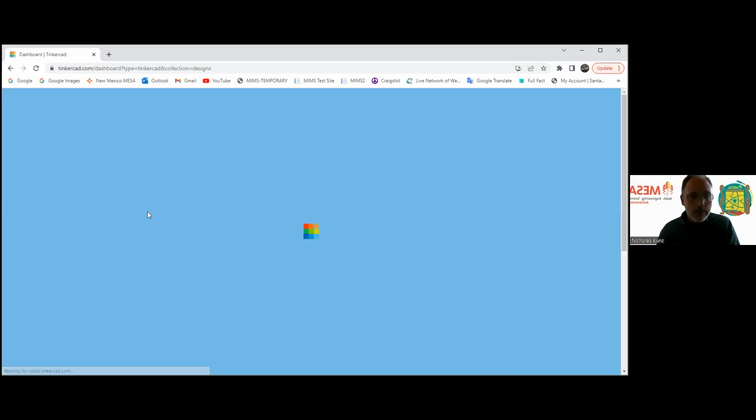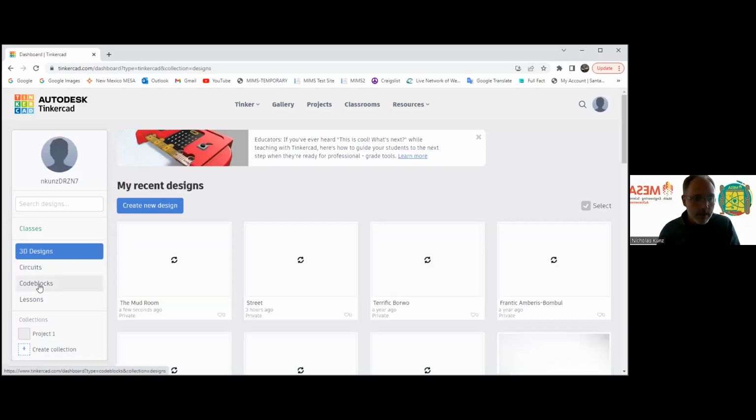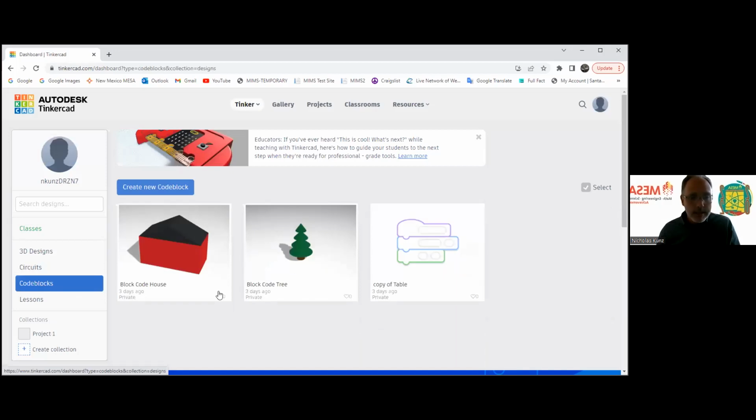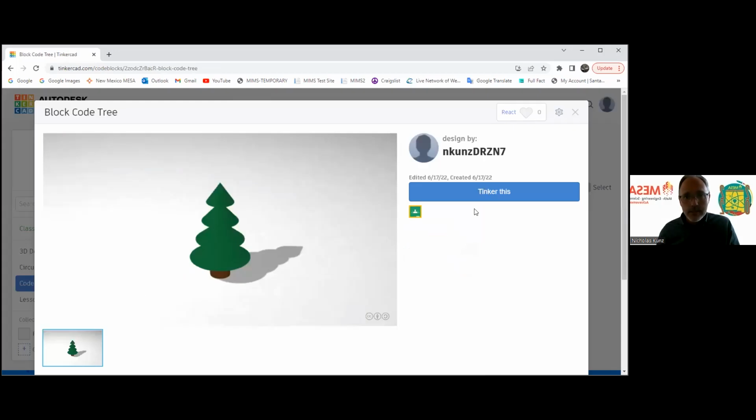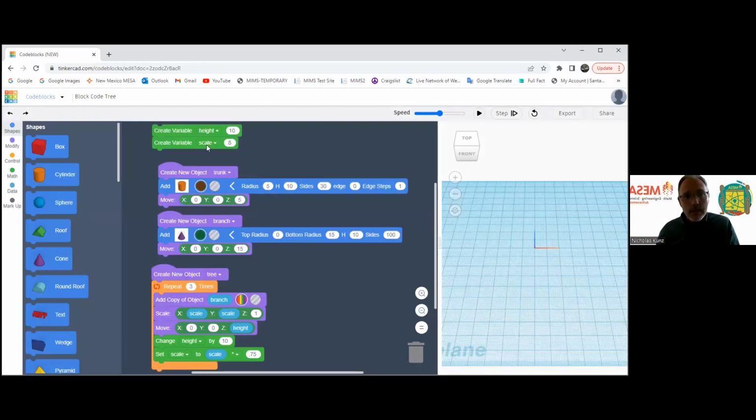One other thing I wanted to point out that Case told me about is this function here where you can get into block coding. People who know about coding know that it can be much more efficient rather than just dragging some shapes onto the screen and making an image. It's a little more complex at first, but you can do this block coding and it'll create this, here's a tree.